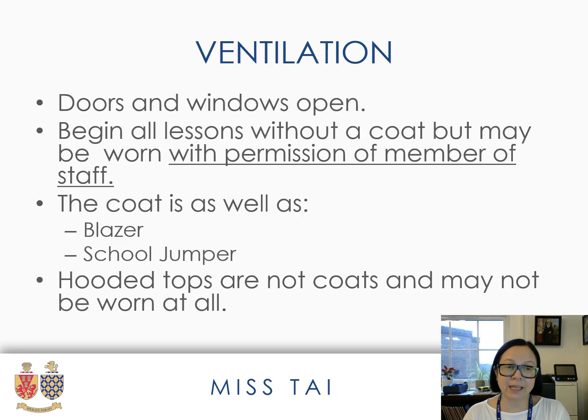Ventilation. As I said, it's important that we keep the windows and doors open. Now, the CO2 monitors that we've placed in most of our classrooms have shown just how effective opening a window and opening a door can be to reduce the amount of CO2 in that classroom. Now, I know that it has been cold, but it's getting warmer. Therefore, a slight change. All lessons will begin without you wearing your coat.